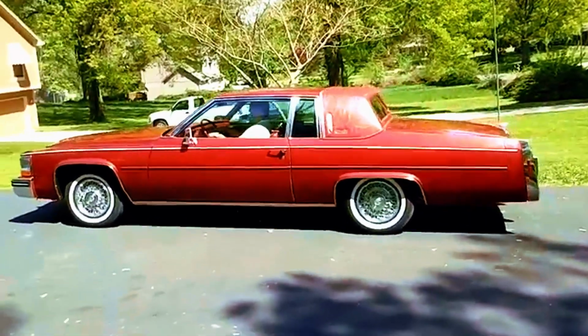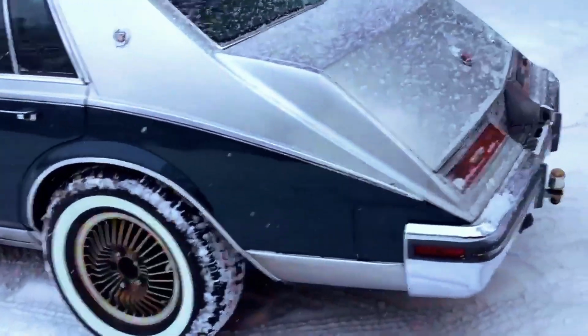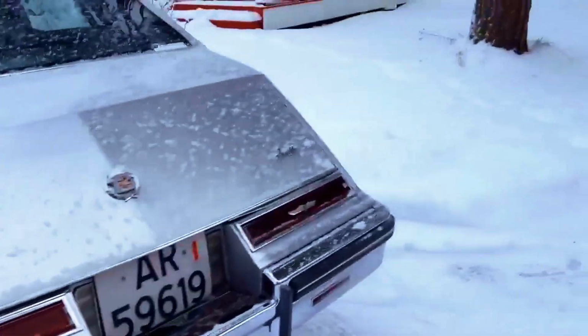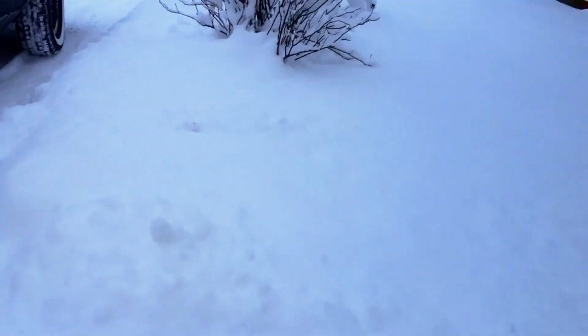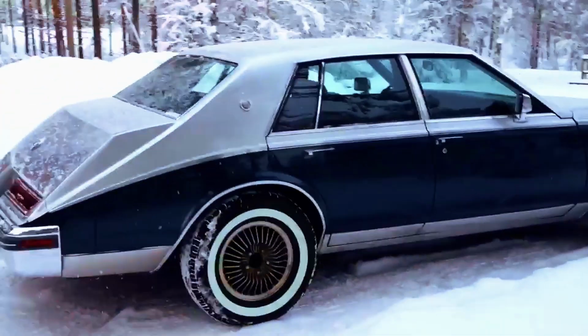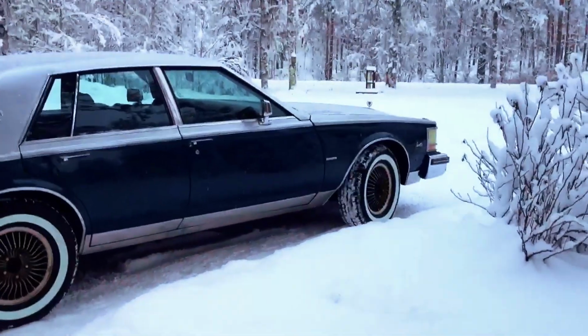A luxury sedan is expected to deliver not only a smooth, comfortable ride, but also a high level of safety, something that the Seville's braking system failed to provide. When faced with an urgent stop, drivers of the Seville would often feel like they were in a much less controlled vehicle than what was promised.